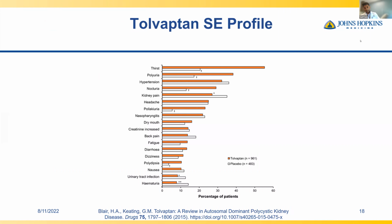And if you look at the side effect profile for the patients, there is a significant good amount of side effects, with thirst being the most common. That should make sense given it's blocking the vasopressin receptors. So you have more vasopressin and ADH hormone molecules circulating in the system, so it's going to stimulate thirst. So you do have more polyuria and more thirst. However, pain did improve in patients who were on the medication. You had patients who had decreased nausea and UTIs and hematuria. The hematuria and UTIs were actually statistically significant.